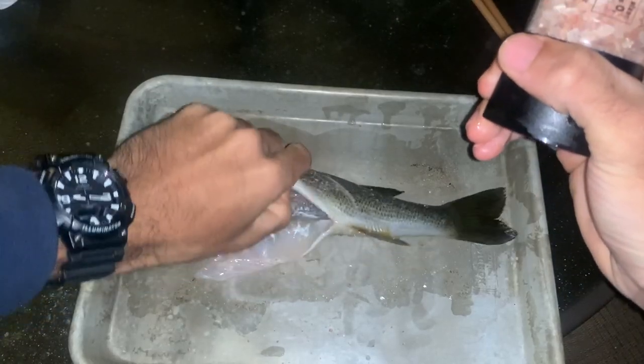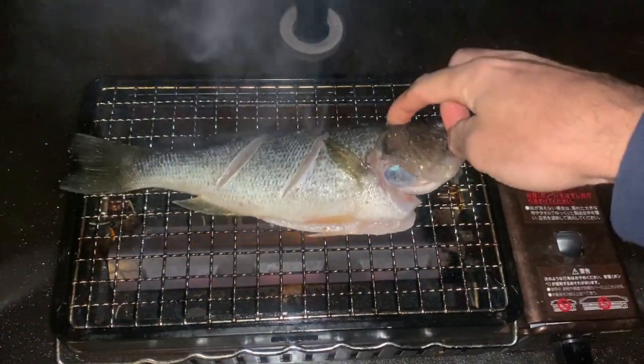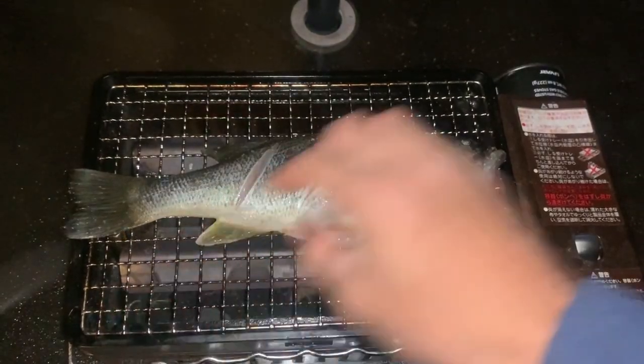And you also wanna get on the inside too. Alrighty. Just like that. It's the perfect size, fits perfectly.